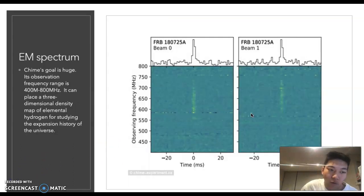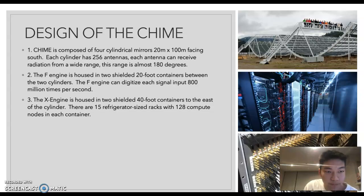CHIME's goal is very huge. Its observation frequency range is 400 to 800 MHz. It completes a 3-dimensional density map of elemental hydrogen for studying the expansion history of the universe.